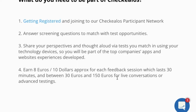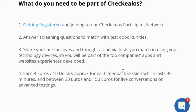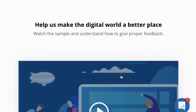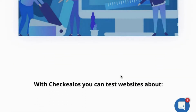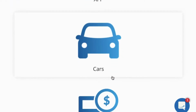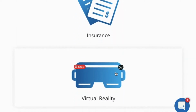Log into the member dashboard, pick the project, and click Accept to complete desktop tests. When ready, press Start Recording. To take the test, you don't need to install any software. However, you will need a microphone to test the site. To be heard, the test should be taken in a quiet environment.